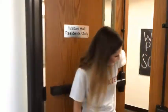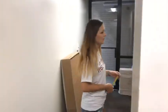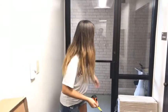Okay, so let's head in and look at two different styles of room. We're heading to the north end of the building, and we're going to go outside just a little. You can get some mail right here. You'll get that delivered to your Arkansas email, and they'll give you the code or a key for your mail.